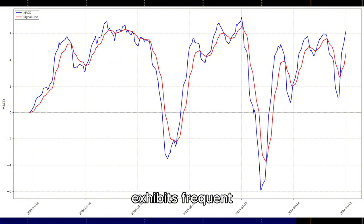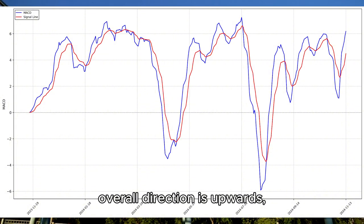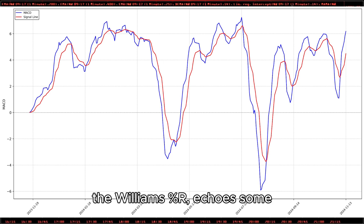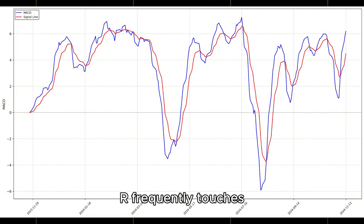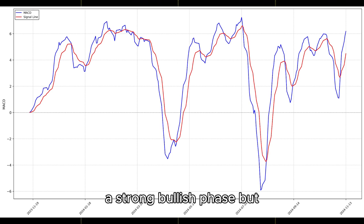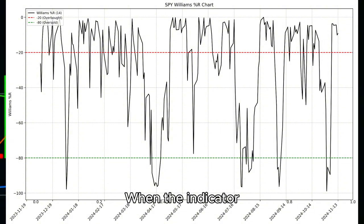The MACD, Moving Average Convergence Divergence chart, adds more nuance to our understanding of SPY's momentum. Throughout the chart, the MACD line remains mostly above the signal line, highlighting a positive trend. This indicates that the bulls have maintained their grip on the market. However, the MACD also exhibits frequent fluctuations, suggesting that although the broader trend is positive, there are phases of uncertainty where momentum weakens slightly. This tells us that while the overall direction is upwards, the ride might be bumpy with moments of hesitation.